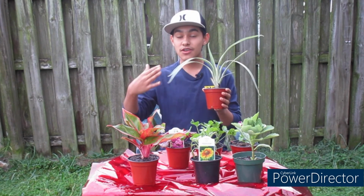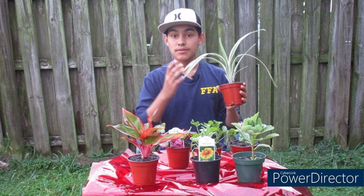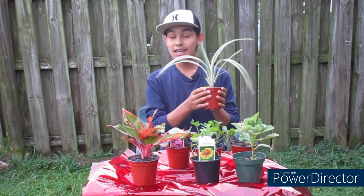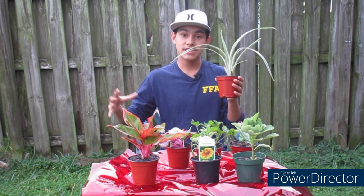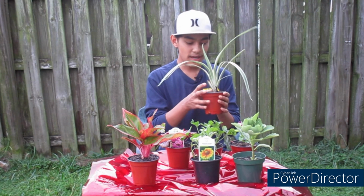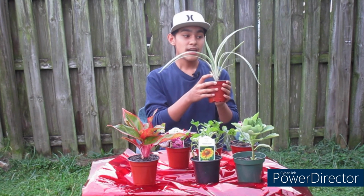We have this in the front of our house surrounding palm trees. It blooms blue flowers, really beautiful. I highly recommend this plant. It's pretty small for its average mature size. Really love this plant, you guys. Highly recommend it. I have a few of these, so grab them while you can.